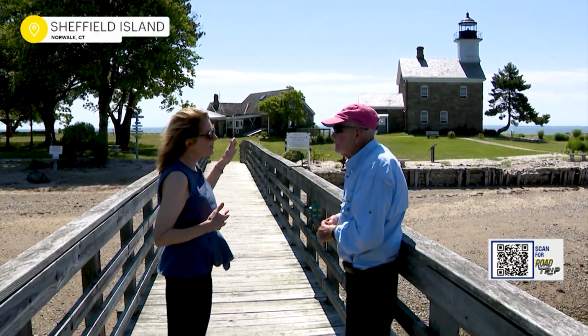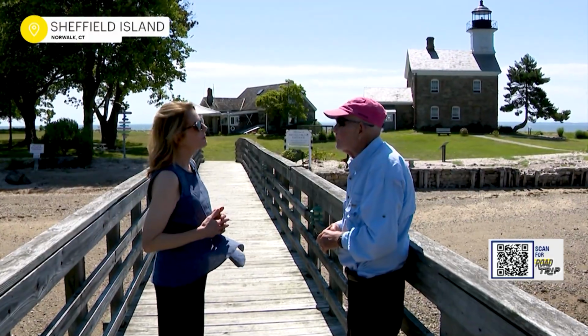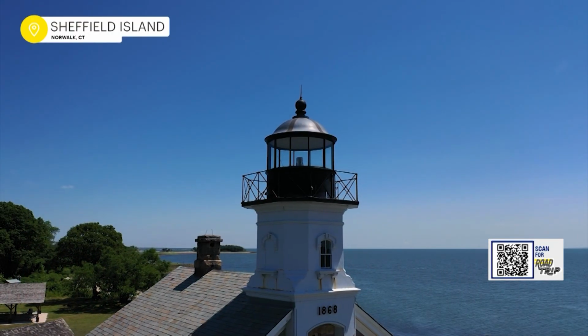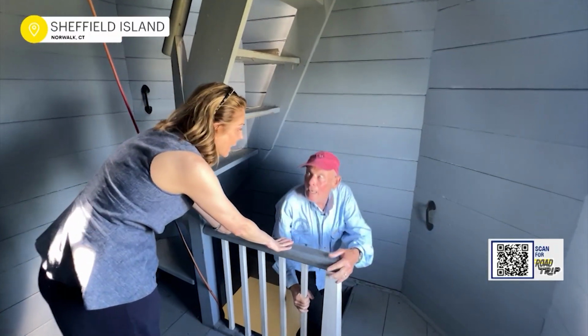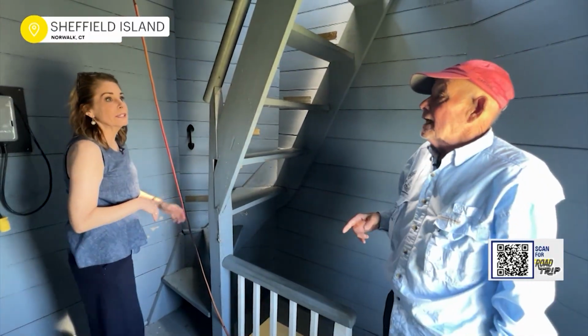So in 1867, Congress ordered a new lighthouse be built. And is it granite that it's made of? It's made out of granite. All the stone came out of Southington, Connecticut, out of the quarries there. And the building itself is stone, but the tower is cast iron. How many times a night would a guy do this? At least 2 to 3 times.